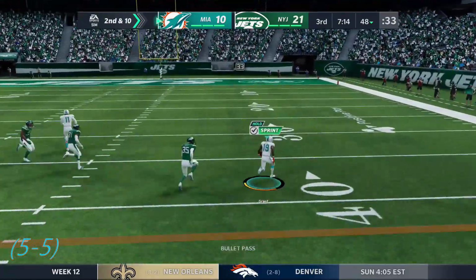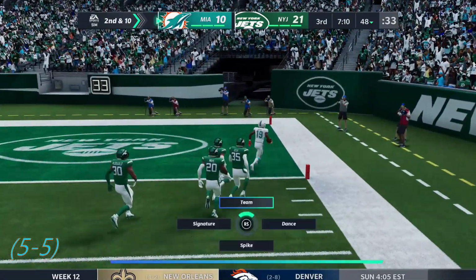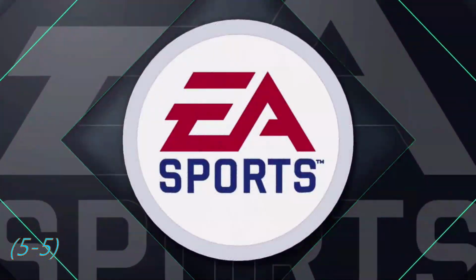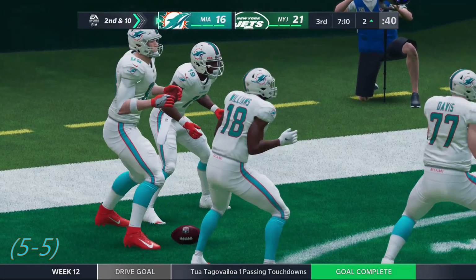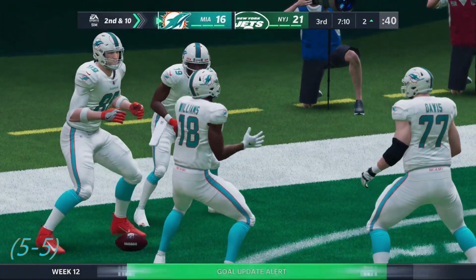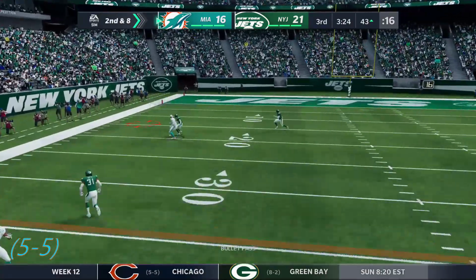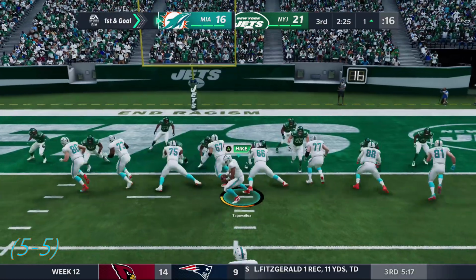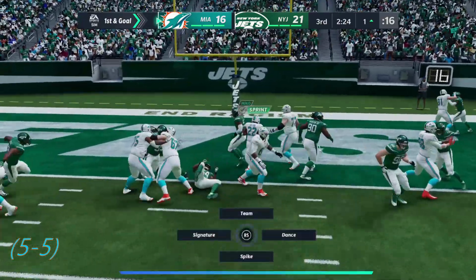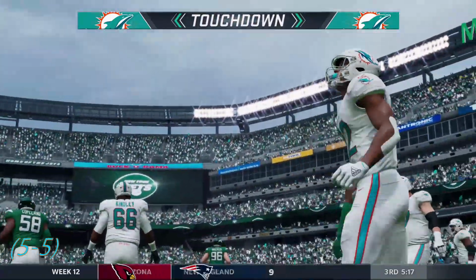Looking to pass. Tua. And this time he's got the hookup. It's complete. And all the way in for a Miami touchdown. Jakeem Grant, his 11th touchdown of the year. From the gun, it's Tua. And that's going to be another first down. That's exactly what they did there. They'll try to run with Breida. And he takes it into the end zone for the Dolphin touchdown.